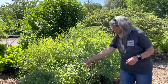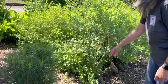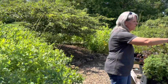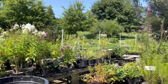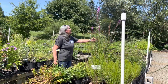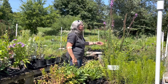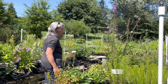And then I see some ageratum in here. Can you get a little closer in there to see that pretty ageratum? Then if you want to just pan this way a little bit, honey, and you can show all of the perennials that he has for sale. Just look at this. Oh my word, look at that. Can you imagine the butterflies being attracted to that? That's the meadow blazing star, liatris. Yep, love it. So he has a tremendous variety.